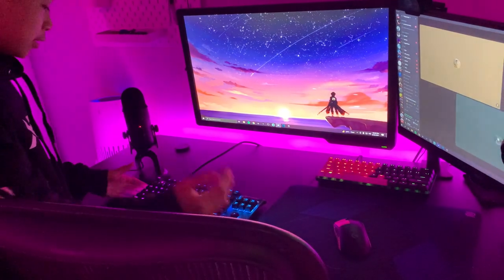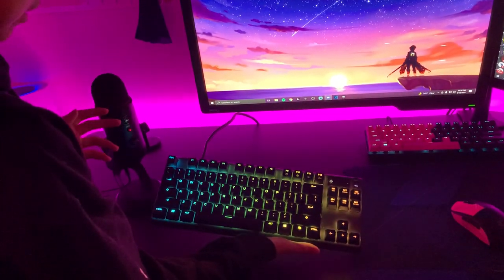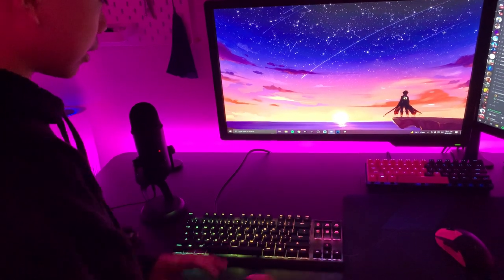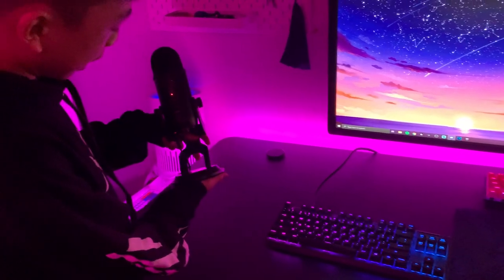So over here, we have an Apex Pro TKL. It was like $200. Definitely do not recommend this keyboard. It's not even that good for the amount of money you're paying, but still a very good sounding keyboard, very responsive. So yep, over here, we got the Blue Yeti Blackout Edition.